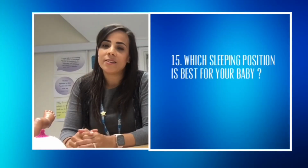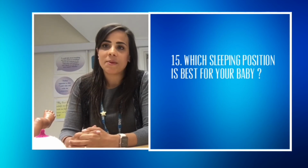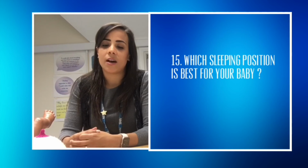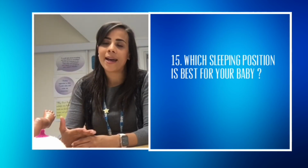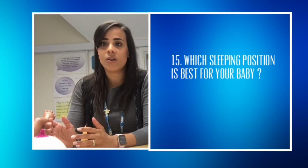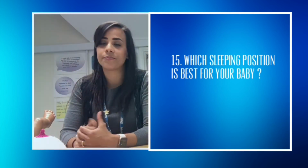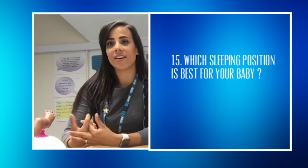Question 15. Which sleeping position is best for your baby? A, place the baby on their tummy. B, place the baby on their back with their feet touching the end of the cot and no pillows or bumpers to be inside the cot. Or C, place baby on their side.